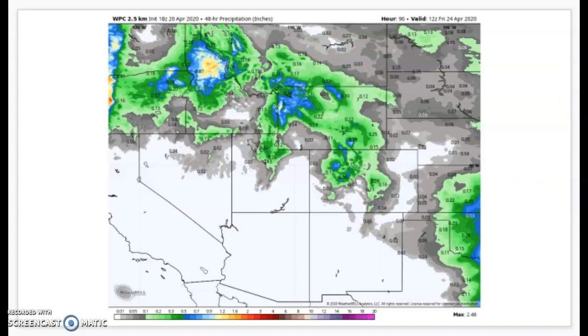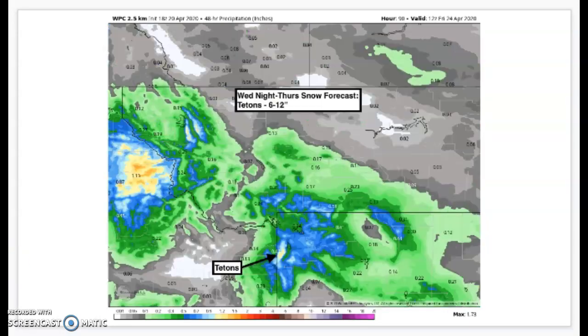As we get into Thursday evening, we'll start to see rain and snow tapering off across the area, but total precipitation amounts through Thursday night are a pretty decent amount. Heaviest is going to be up in Washington and Idaho, but northwest Wyoming takes a pretty solid hit as well. Zoomed in on the Tetons, we could see some areas indicating up to an inch of moisture.